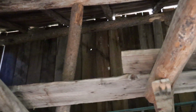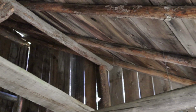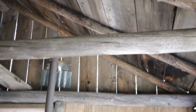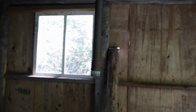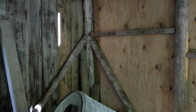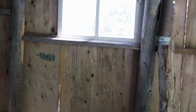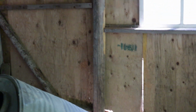Another winter or two, this building will probably be collapsed as well. Again, native lodgepole for most of the building. This looks like it was, I'm guessing maybe in the 60s this was put in. And that's more modern day plywood. We'll see if we can get a date off that in a second.